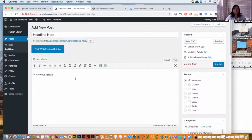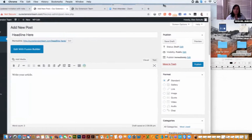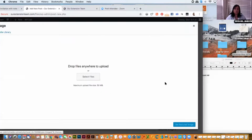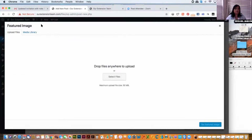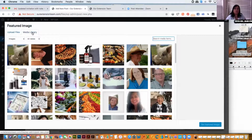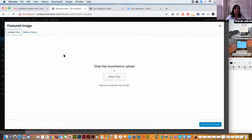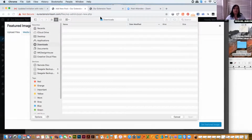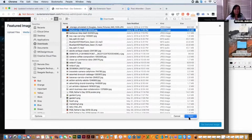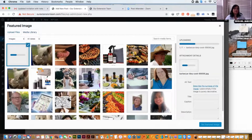Now, in order to get a photo or a graphic in here, you would need to go right here under set featured image. You click that and you can upload it from your computer, because you're going to need to put it in the media library. Here's the media library of all the pictures that are already on the site. But if you want to bring in something new, you'll need to do this. So you'll select the file and it'll connect to your computer. It's connecting to my downloads. I'll just pick this barbecue picture that I used before. And then it brings it into the media library.